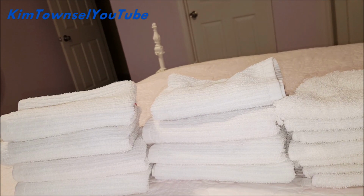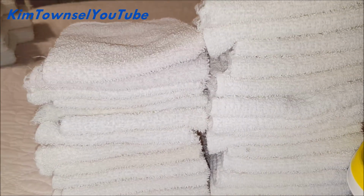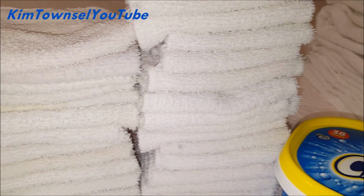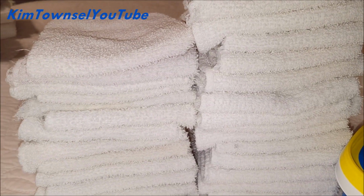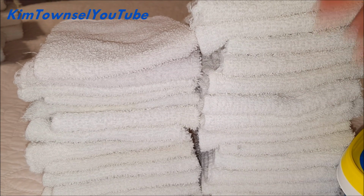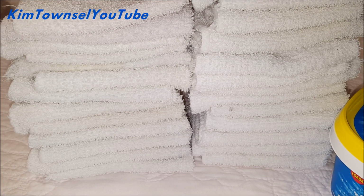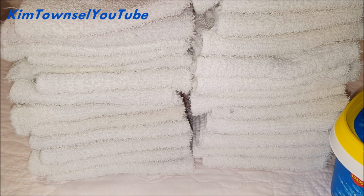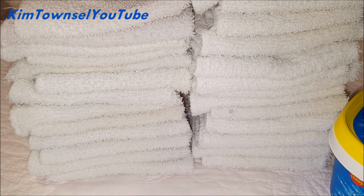Now let's compare them to the ones that have not been washed. The ones on the right have had 2 sessions with the OxiClean. The ones on the left have had no sessions. I've kept them separate. I guess they are a little bit whiter. They're not any whiter, I think, than had I used regular bleach, but not really worth that extra kind of money.